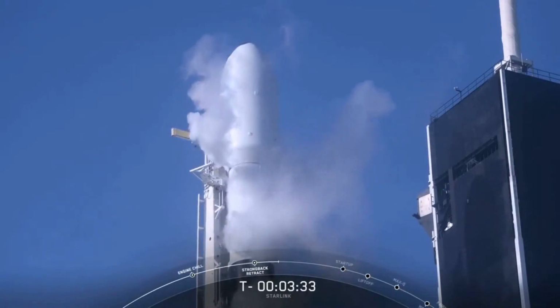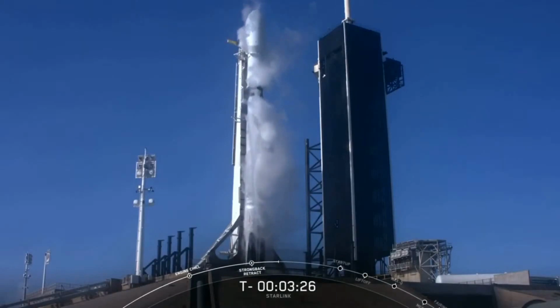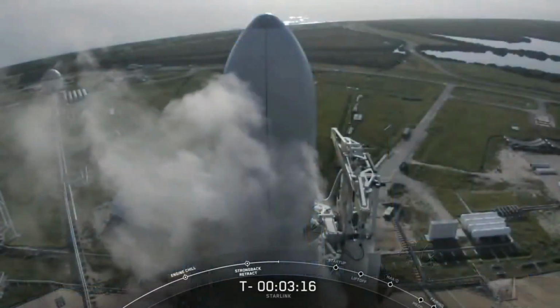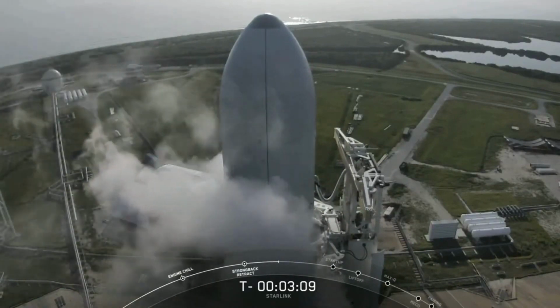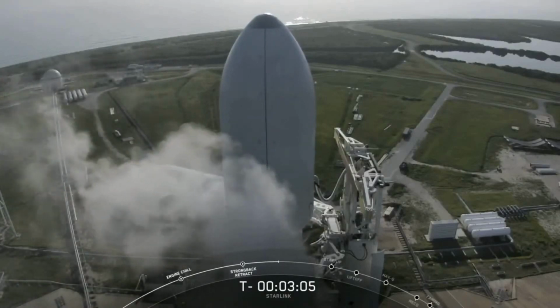First stage should be finishing up prop loading at T-minus 3 minutes, and the second stage around T-minus 2 minutes. At T-minus 60 seconds, Falcon 9 will move into startup. This means that the rocket's autonomous internal flight computers have taken over the launch countdown. The Starlink payload continues to be healthy. The F9 team continues to track no issues on the rocket. Weather is looking good, and the range is green for launch.